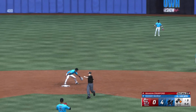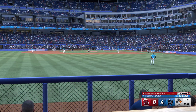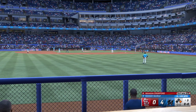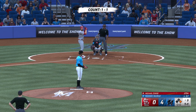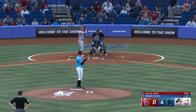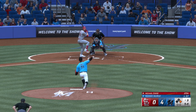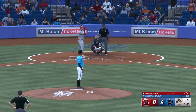So a runner aboard to start the inning. Batting 9. Really nice job staying up the middle with his approach. He didn't try to do too much with the pitch, just shot it through the infield. Now batting Michael Ciani. The 1-1 is fouled off. If you're going to get something going, this is the time to do it.